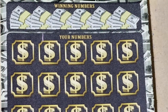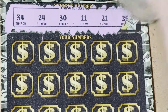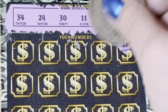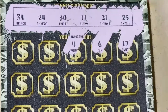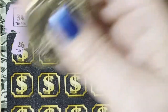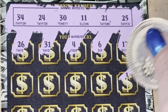Let's scratch off the winning numbers. There they are. We have a 17, a 6, a 4, 31, that's one off, and a 26 is also one off. Let's go to the next row.